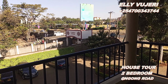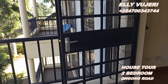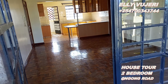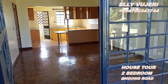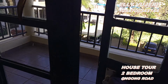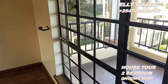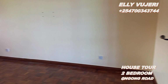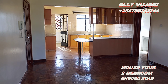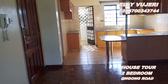And this is the balcony, and that is Ngong Road, by the way. As you can see, it's just on the road. You just get out of your house, you go into your car, or if you don't wish to drive with your car, you leave it and just take a bus on the roadside. There are no troubles or inconveniences out there. So that is your place. That is the kitchen, and also the living area.